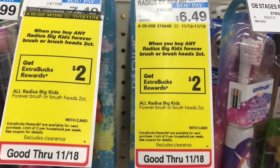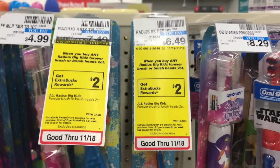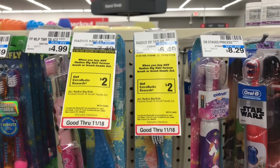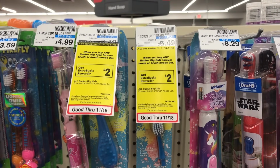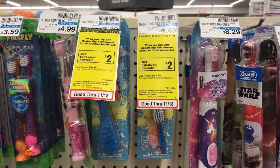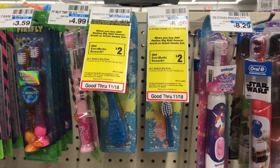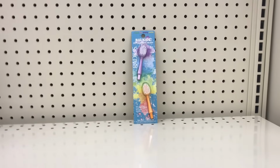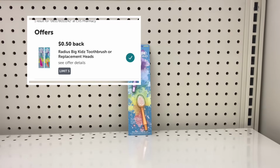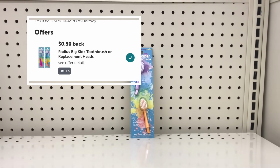The next deal I have is when you buy any Radius Big Kids Forever brush or brush heads, the 2 counts, you get $2 back, and this is a limit of 2. I don't have any coupon for this, but picking up the 2 count brush heads priced at $6.49, pay that and get $2 back. Check your Ibotta because it's giving back 50 cents, limit of 5. That will end up making this product just $3.99.